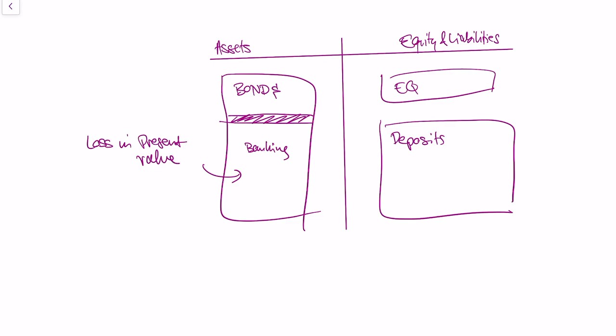So the present value of the bonds goes down. This is what you see in your interest rate risk in the banking book calculations, but you will not see this on the balance sheet because the bonds in the banking book are not marked to market value.